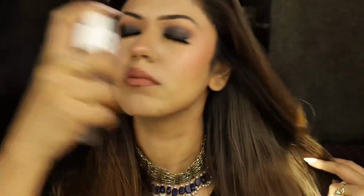Want your makeup to last all day without melting? Setting spray is your best friend. I am using Beauty setting spray. And here's the final look: full glam, bold, flawless, and ready for any party.